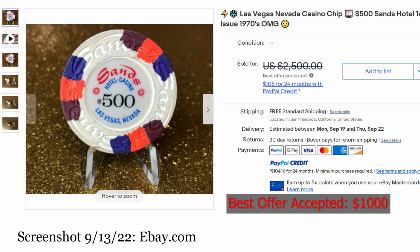Now we're moving on to number 2, Las Vegas, Nevada Casino Chip, $500 Sands Hotel, 16th issue, 1970s. It was originally listed at $2,500 buy it now, but they accepted the best offer of $1,000 on August 11th, 2022. Now this, to me, is one of my favorite Sands chips of all time.